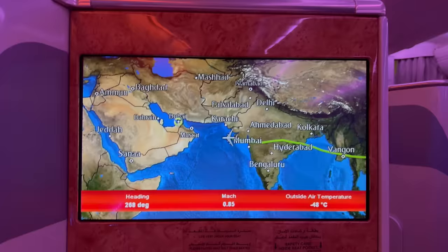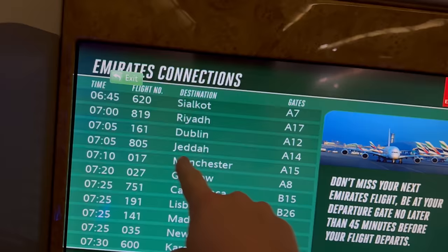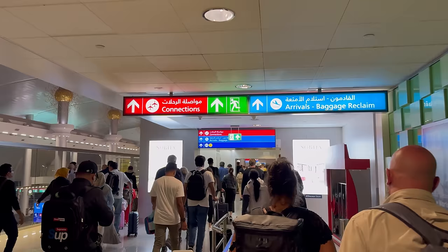Those 7 hours flew by, and it's not long before we're coming in for a landing to Dubai. But we still have two more flights to get where we're going. I've heard a lot about the Emirates lounges here in Dubai, but unfortunately, we don't have enough time to stop as we have to make our connecting flight.